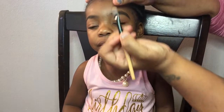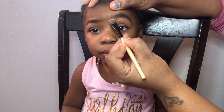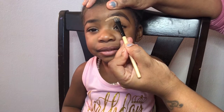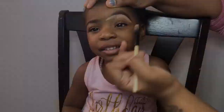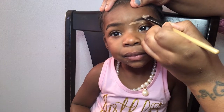So you're gonna take a little bit and you're gonna apply it onto the brush. Go to the brush. You're gonna apply it. Okay. Now you're gonna go. Stay still. No, don't do that. Relax yourself. You're gonna go up under the eyebrows a bit. It's gonna look like that at first. And then you're gonna do the top part of it. But I'm left-handed, so it makes it a little difficult.